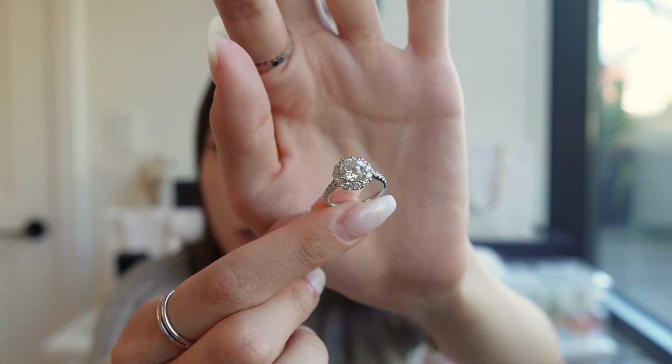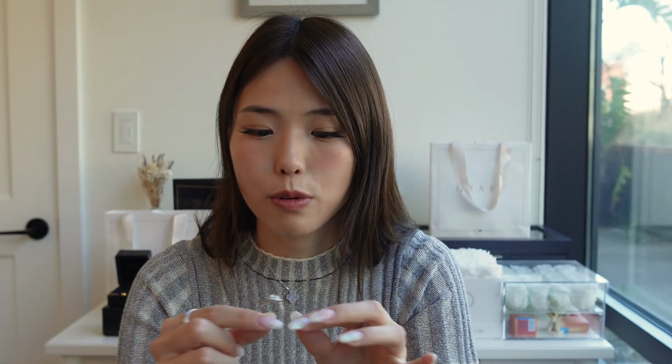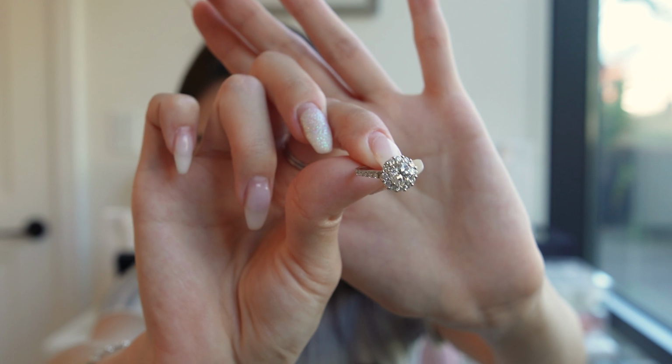And then again, I actually wasn't super sure if I liked the pave band because I thought it was just way too many diamonds. I was like, there's a center diamond, halo diamonds, pave diamonds everywhere. So I originally asked if they had the icon with a non-pave band, but I actually think that would just generally look a little bit weird because the center is just so bling that I feel like the band should also provide that same feeling. So I actually really love it.